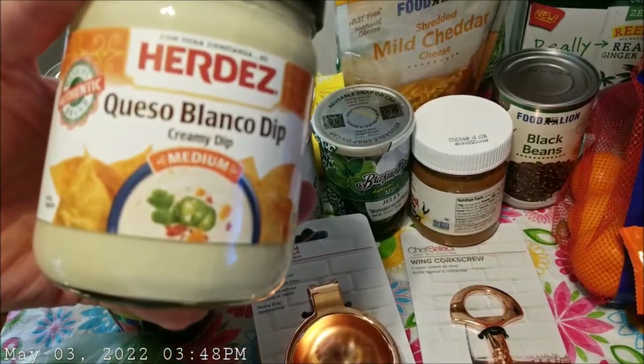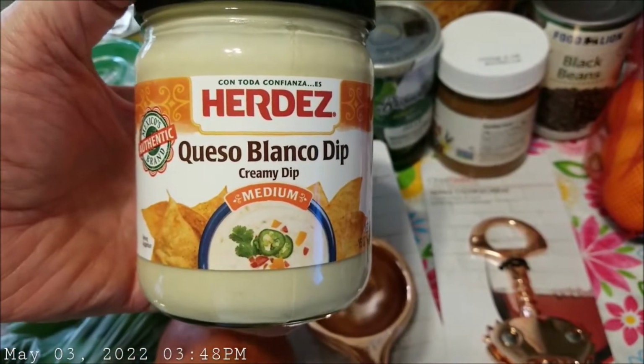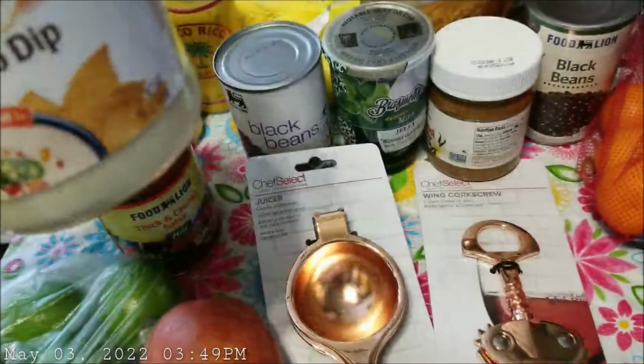This was made popular in the southeastern United States in Mexican restaurants. It became so popular they started serving it in Mexico. So now it's authentic Mexican. Yeah, that's a pretty funny story, I think.